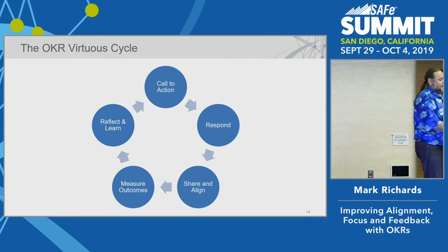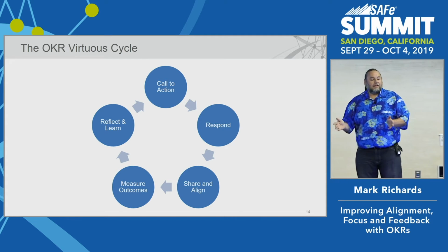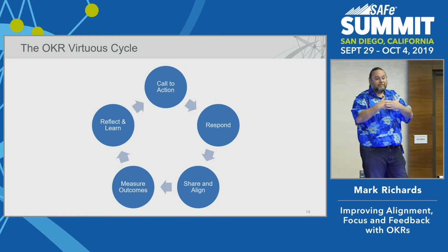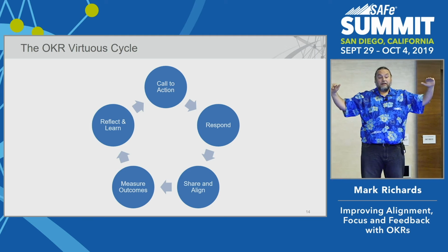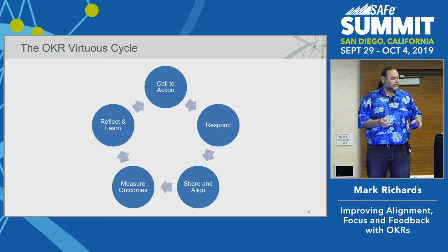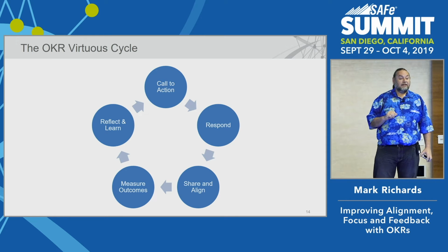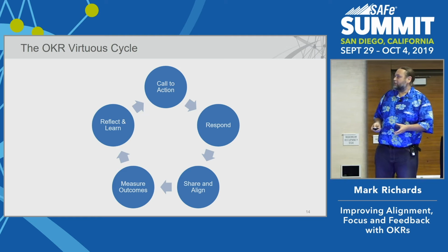So it creates, I think of it as the virtuous cycle. Right? The beginning is a call to action. It invites a response. As those responses come in, we share them both up and down the organisation and sideways across the organisation. And we align. We then measure, reflect and learn, next set of OKRs. So it's a slightly elongated PDCA cycle. The biggest difference I see to PDCA here is the alignment step. PDCA is usually a local loop. Right? OKRs extend it to add an alignment check and go a little bit more global.